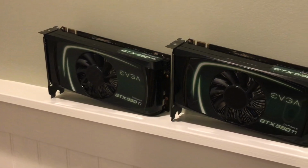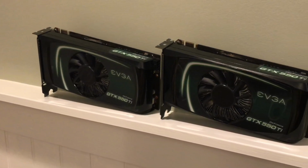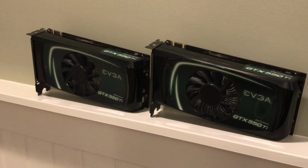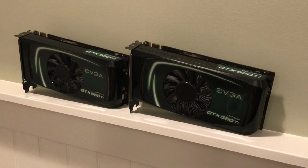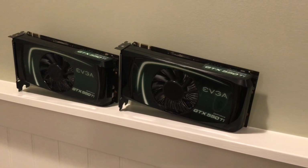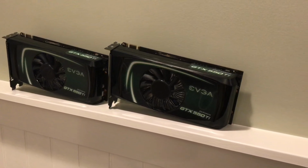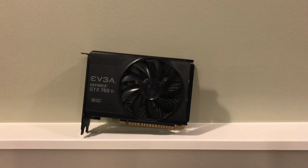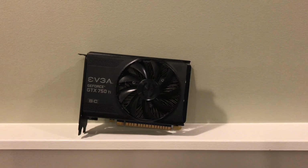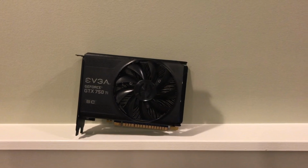No, the question we're here to answer is if you find two older cards that support SLI for the same price as a slightly newer card, should you give in to the temptation to go for the dual GPU configuration instead? Well, short answer there is no, but keep watching for the why. Today we're going to be testing the GTX 550 Ti in dual GPU SLI configuration and comparing those results to the $40 750 Ti I mentioned earlier.